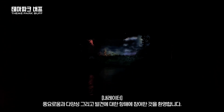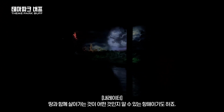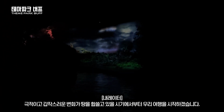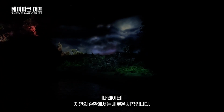Welcome to a voyage of discovery and awareness of the richness, the diversity, and the often surprising nature of living with the land. Our journey begins as dramatic and sudden changes are sweeping over the land. The approaching storm may seem violent and destructive to us, but to nature, it's a new beginning in the cycle of life.